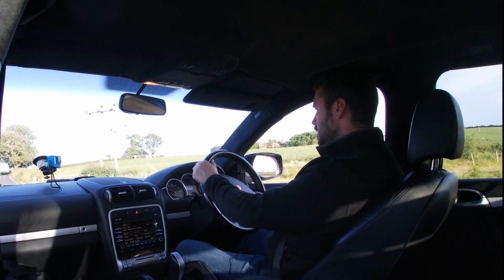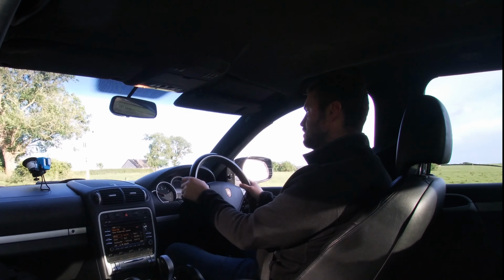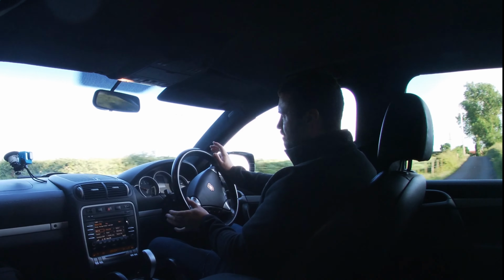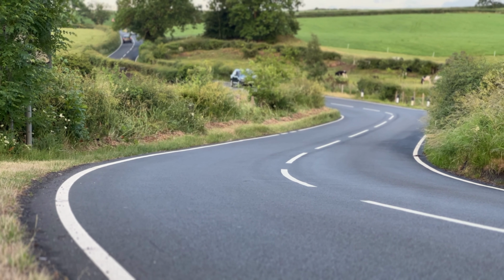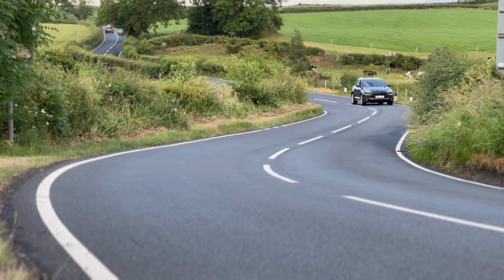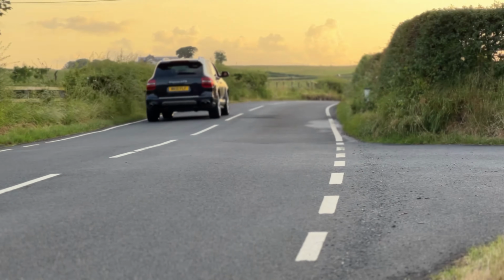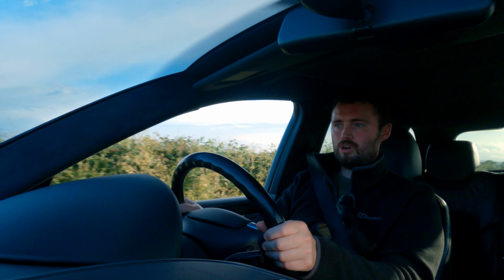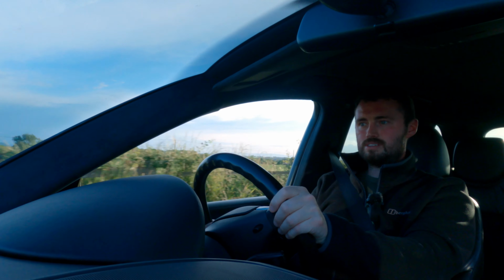It makes a decent noise as well. Standard V8, everybody wants the noise of the V8, so it ticks those boxes. But I don't know if this is specific to the GTS, the way it's leaned slightly more into a sportier driver's type car for a 4x4 or SUV, I'm just not convinced that it does it well enough, to be honest. I don't think it gives you the best of both worlds, if I'm truly honest.